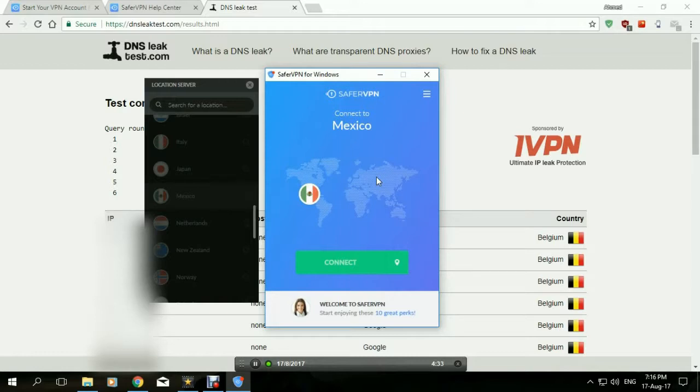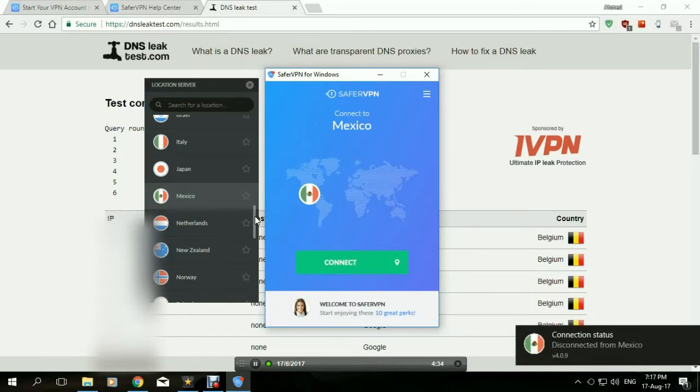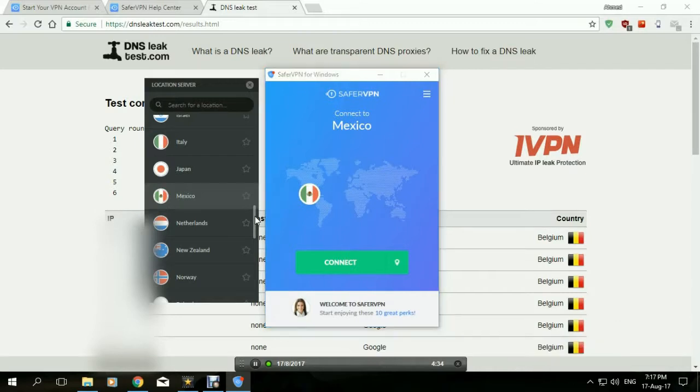So our Mexico server is not that good. So far, only the Belgium server is the one that worked with us. I'm going to try other servers as well. It could be, just to be fair, the protocol. As you know, with VPNs, some servers support certain protocols and some do not. However, in this case, I don't really think that it's a problem with the protocol, since we are using the automatic protocol selection. So it's supposed to select the protocol according to the server that we're connected to.